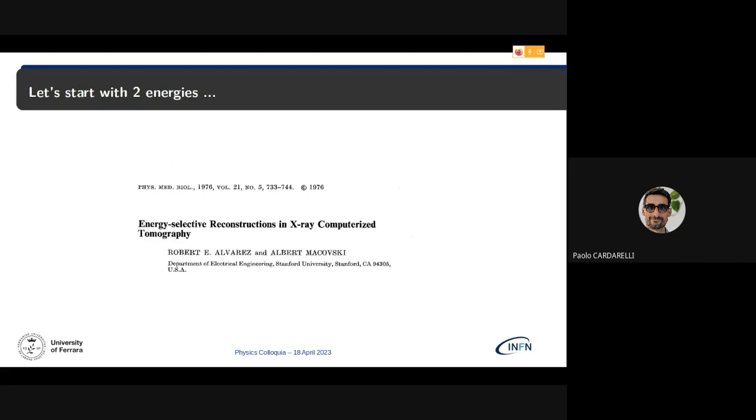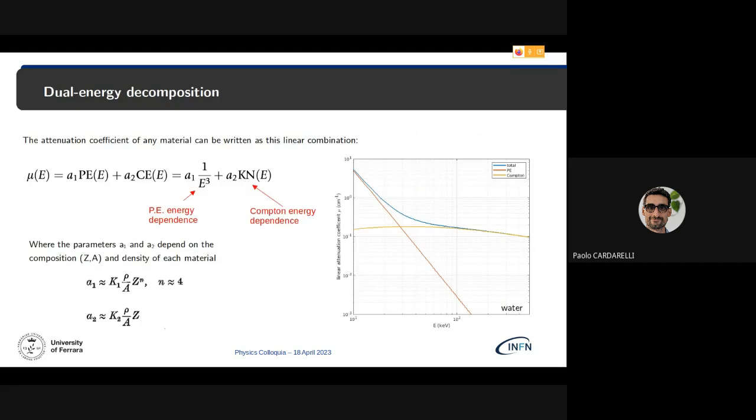So how many energies do we need in order to do this? Well, let's start with two energies and we'll see why this might be more than enough. This was a seminal paper in 1976 by Alvarez and Macovski, which proposed a method to make this kind of energy selective reconstruction. What is the basic idea? Well, it is quite simple.